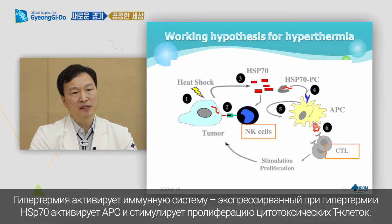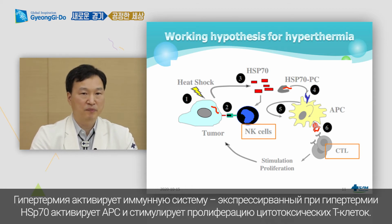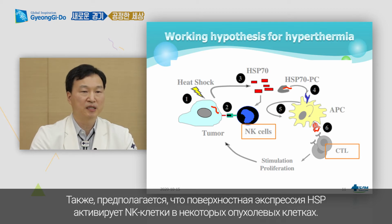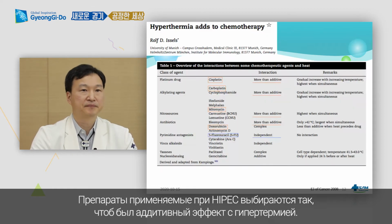Hyperthermia can activate the immune system, express heat shock protein 70, activate the antigen-presenting cell, and stimulate proliferation of cytotoxic T cells. The other hypothesis is that heat shock protein surface expression occurs in some tumor cells, activating NK cells.